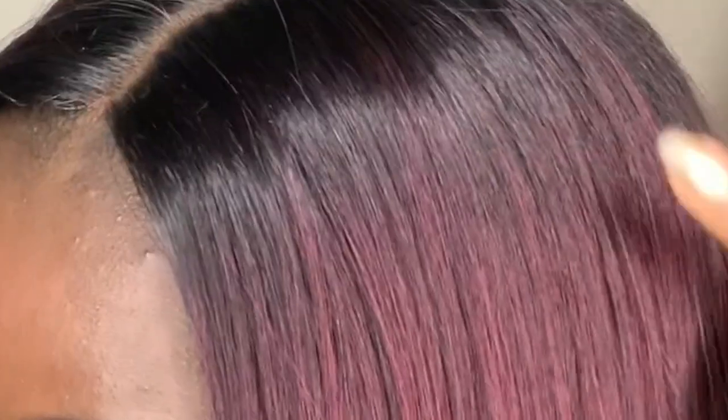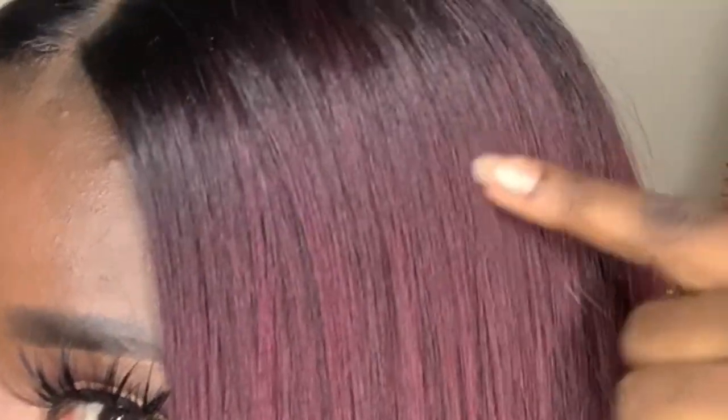Another pro to this unit is the way they did the dark rooting. Again, fabulous job. Look at how this blends so seamlessly into the red. I don't really like when it's too harsh of a dark root, like 1B, blonde, 1B, red. You know what I mean? Not when you can do something like this. This looks a lot more like a professional color job.